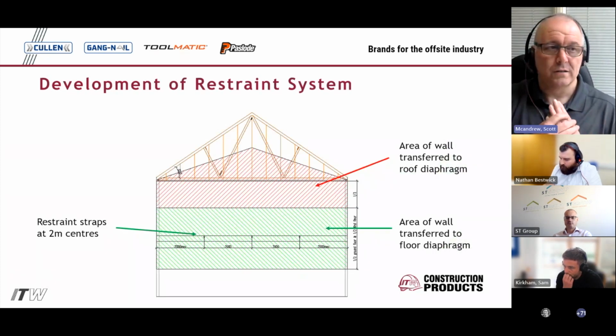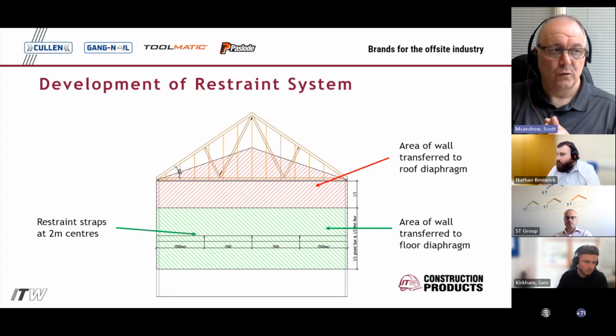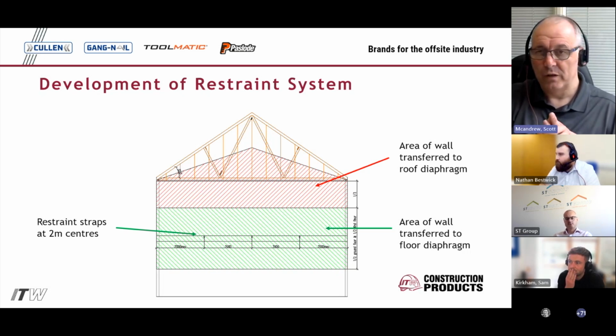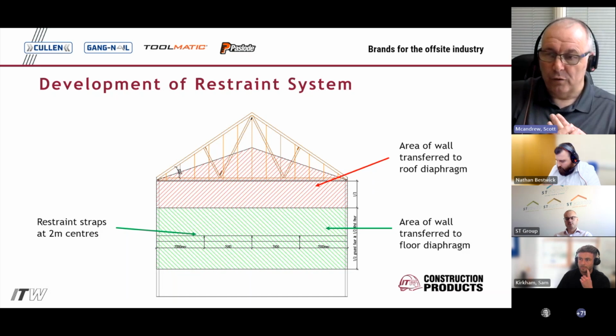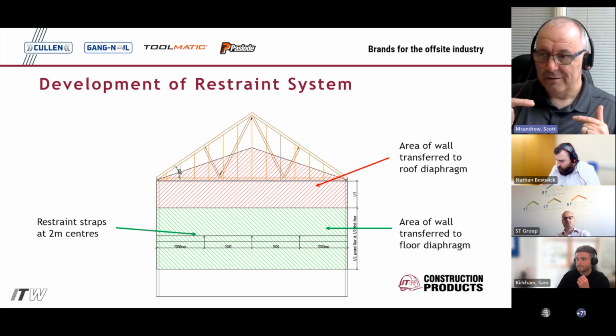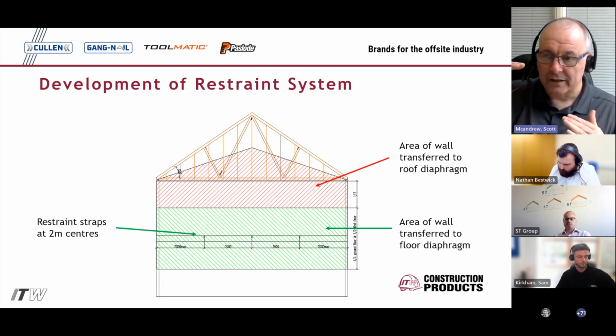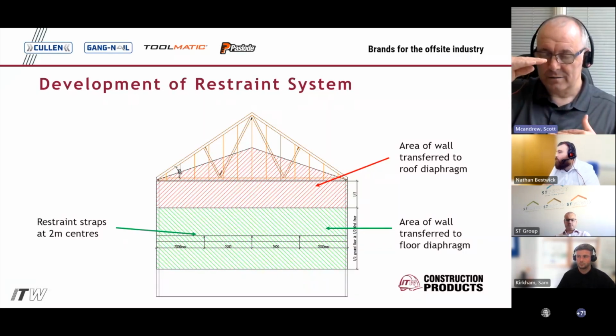Developing our system, going back to the previous slide with the big bad wolf, we had to understand in more detail what was happening with the wind loads. This is my sketch I'd done during the development stage to understand where everything was going. Half the ground floor and half the first floor goes into the floor diaphragm. Then the other half of the first floor, and half that gable, goes into the connection at wall plate level, wall head level.